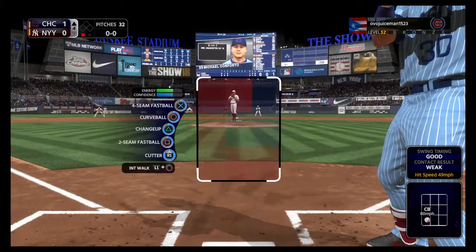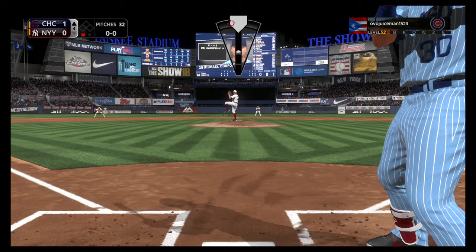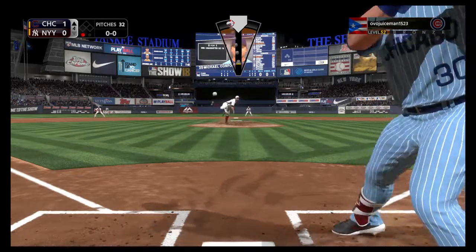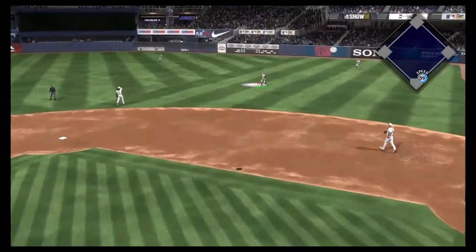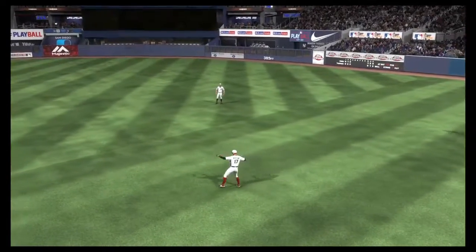Striding in once again, Michael Conforto. He got on top of one and was a ground out victim last time. Pulled toward right center field. Williams is there, and he brings it in for the second out of the inning.